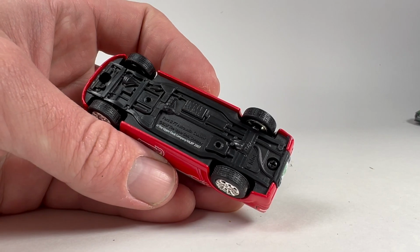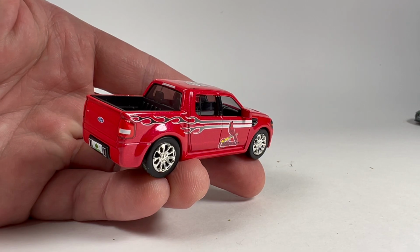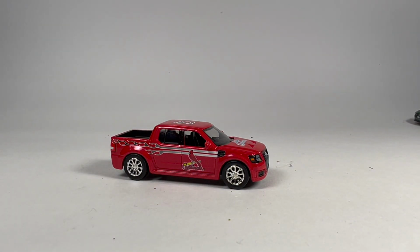So, I'm curious on this one. Has anybody seen a clean version of this released by some other diecast company? And who was it? Who did it? Who done it?